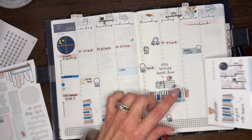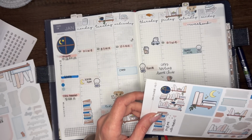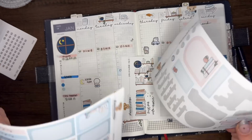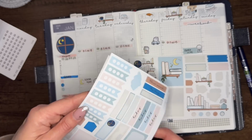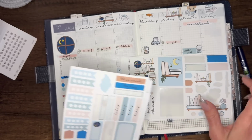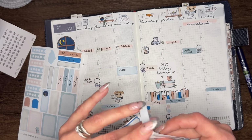Where do I want to put this? I need a spot for my highs and lows. I think I'm going to use these for my highs and lows. Or not my highs and lows, for my happy moments for the kids. We can use this week. All right, let's do that. I'll do this week's happy moments.